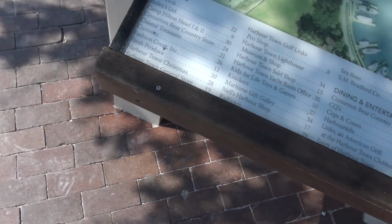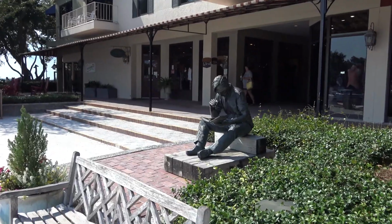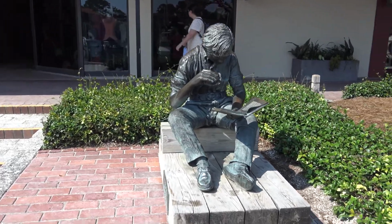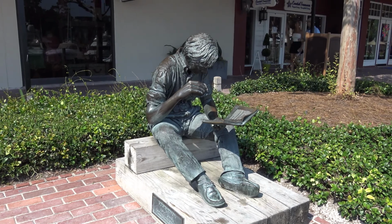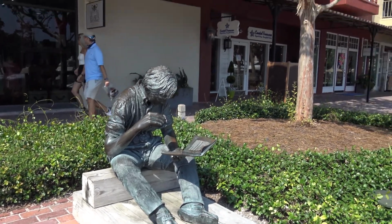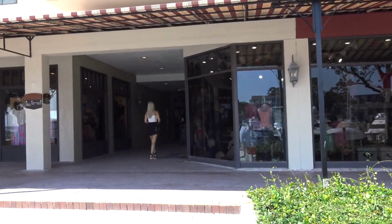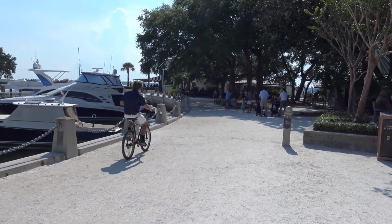But you know what? We're going to go over here and take a look. Now another sculpture that's been here for quite a while is this gentleman sitting here and reading. It has been a standby for quite a long time, and unfortunately his arm has been broken off several times because people like to try to sit on the books. But the artist has come out several times and repaired it, thankfully. Anyway, let's keep going this way, shall we?